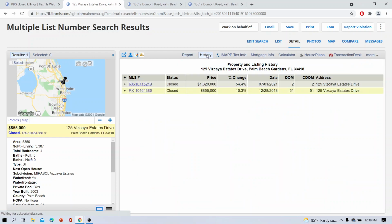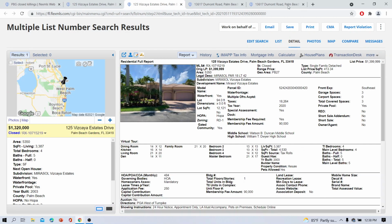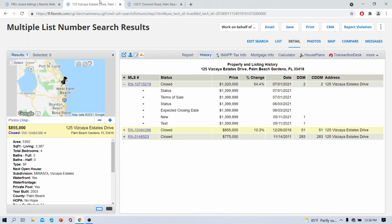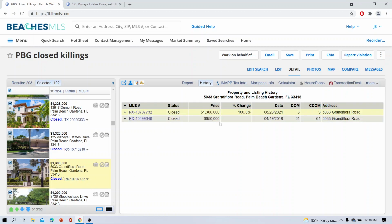So back to the history. Now at $1,000,003, what does it look like? They made $500,000. Did they do anything to earn it, or just live in it for 5 years? Oh, they're not going to show us. I guess they don't want us to know. That's okay. We'll go to the next one. And this one is $1,000,003. They paid $650,000 in '19, and 2 years later, they're making a killing at $1,000,003.